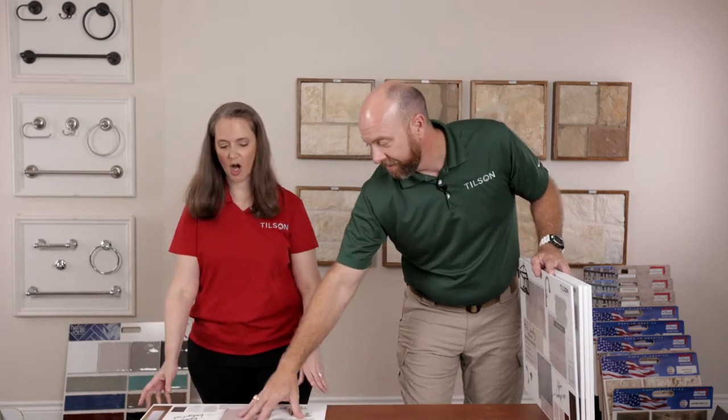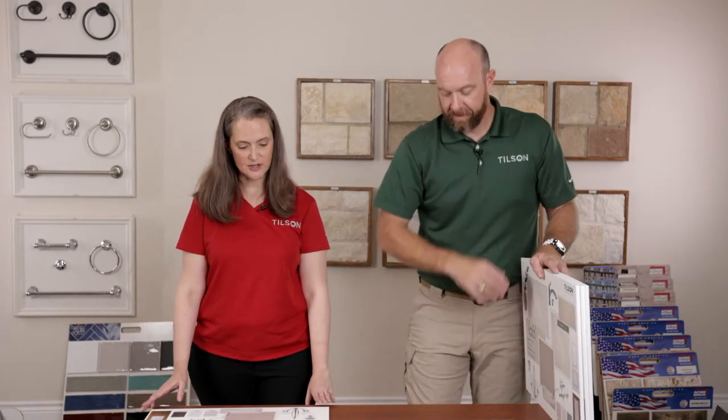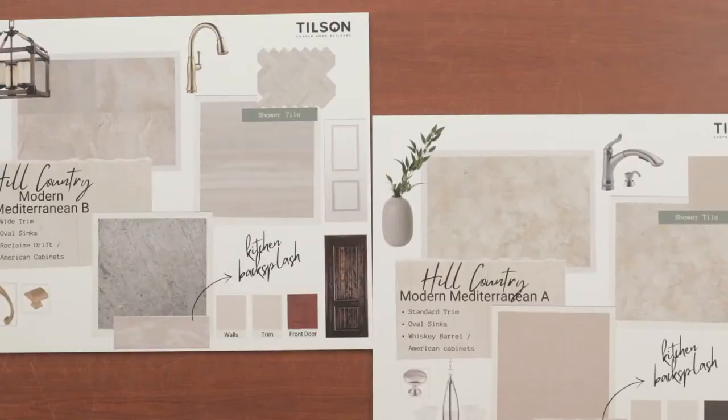Yes. If I never have to go into the coloring, I would love this because I am terrible with colors. So I like pre-done palettes. Hill Country Modern Mediterranean. So if you like that style.